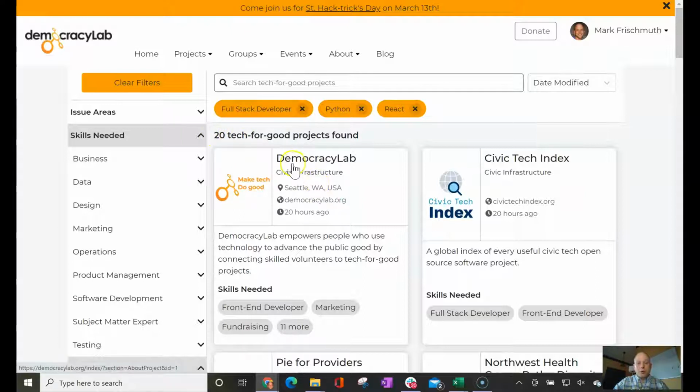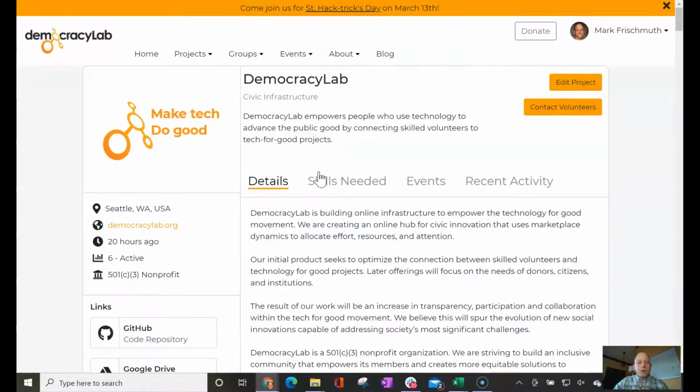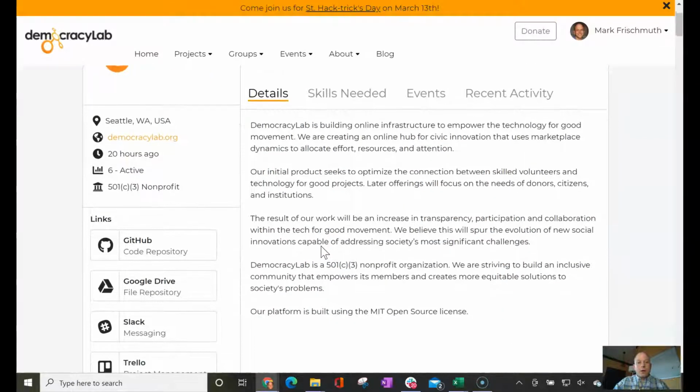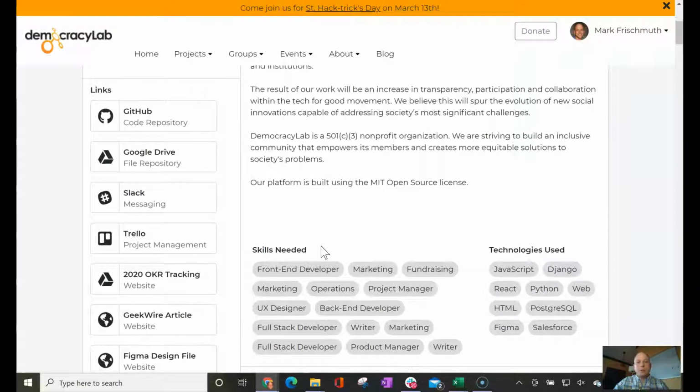We are a project on our platform, so we're eating our own cooking. If I click on Democracy Lab, you'll see that one of the things that we have nudged project leaders towards is transparency. We have found that the problem facing many volunteers is that projects were often too disorganized for them to help effectively, and project leaders complained that the cost of onboarding new volunteers often exceeded the benefits.